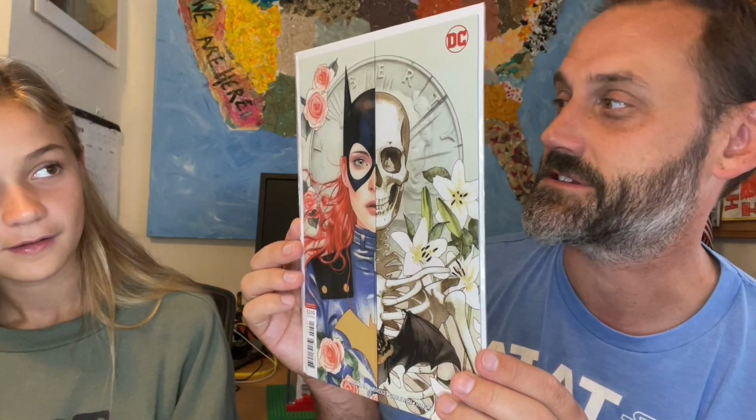Plus, you notice the Two-Face coin in the background. So the skull is on the scarred coin side versus the normal side of the coin. Lots of good vibes. Lots of cool vibes here. I never noticed that. Yeah. I like the bat. Her bat logo, and then it's an actual bat on the other side, cool, right? Very cool.